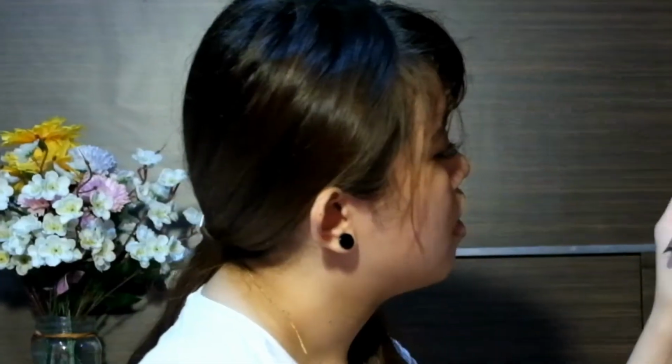We're going to just proceed straight away to the eyes. So, I'll be using this Naked 2 palette from Urban Decay. I'm going to proceed to the second one. Then I'll be using this Sephora bronzer. This is in the shade medium and I'll be using the same thing.